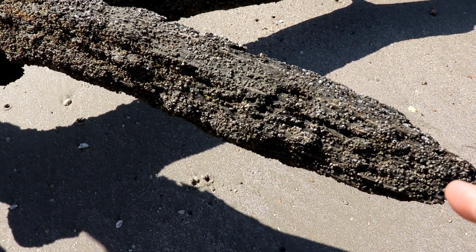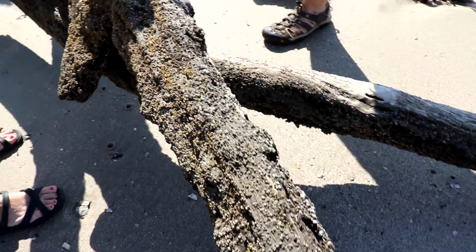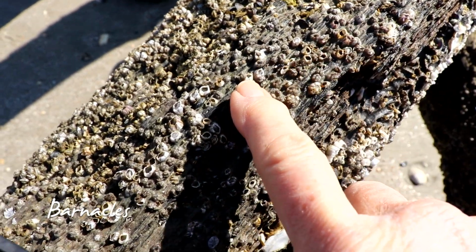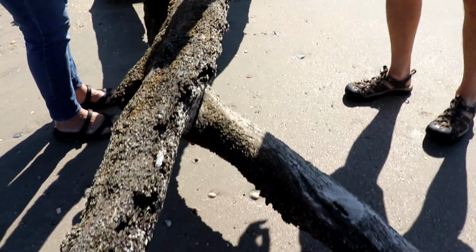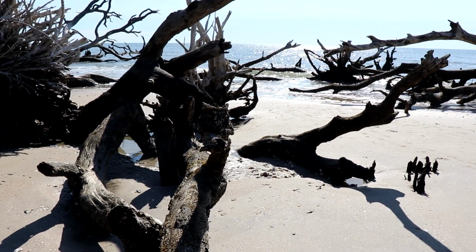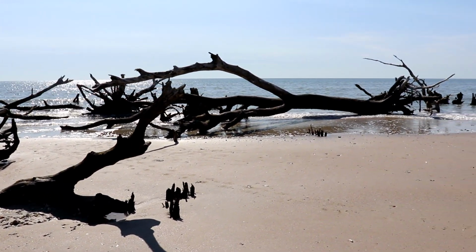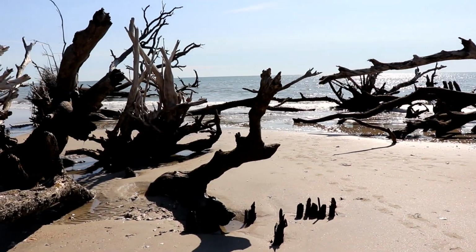What? They're alive now? Yeah, they're alive, and they will open up when the water comes back in. They're actually closed. See the little part right there? They're underwater more than they're out of the water. I see. So we are out here at low tide. You can only come out here at low tide, obviously. So you've got to look at your app and make sure that you're coming out here during the hours of low tide so you don't get trapped.